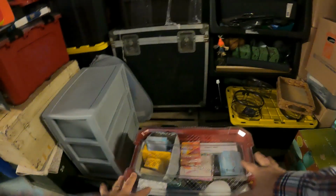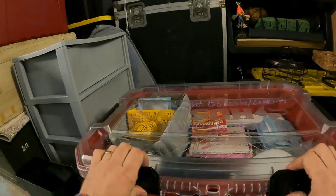All right, I'm about to crack open this container right here. Another one of these nice Husky containers.